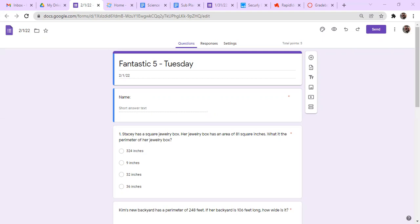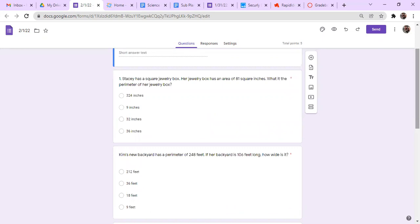So looking at question number one, it says Stacy has a square jewelry box. Her jewelry box has an area of 81 square inches. What is the perimeter of her jewelry box? So keywords in there, I didn't put them in capital letters or underline anything today. When you read a little and do a little, if she has a square jewelry box, it's very easy for me to draw my square jewelry box. I can also identify that it's got 4 equal sides. And then it even told me the area is equal to 81 square inches.